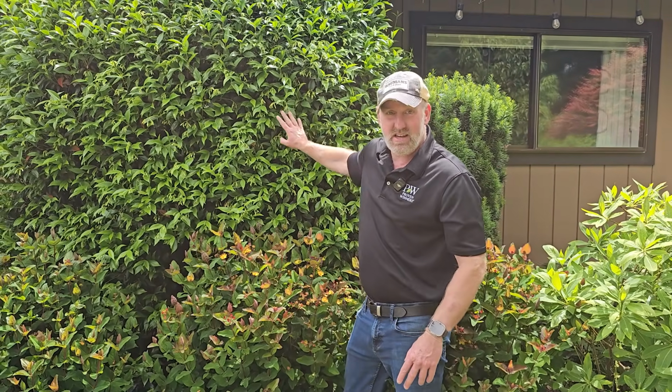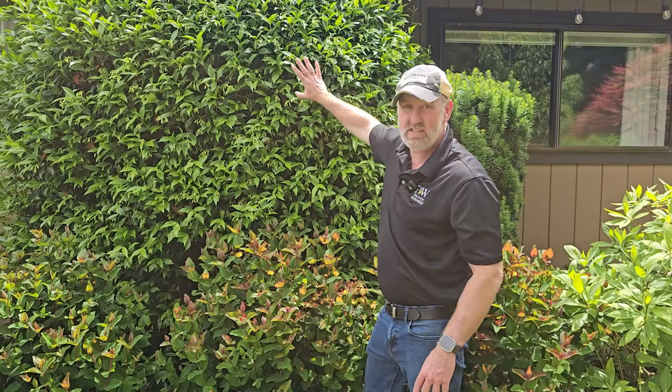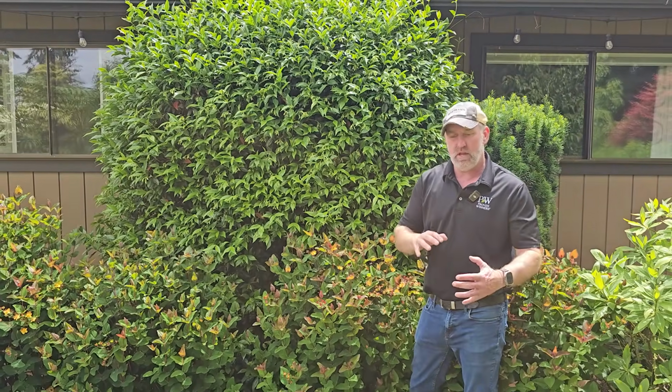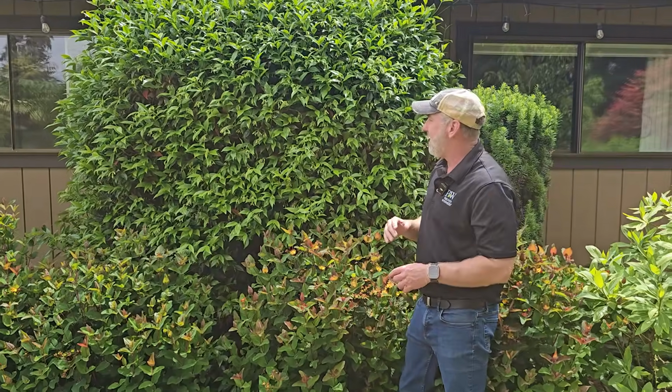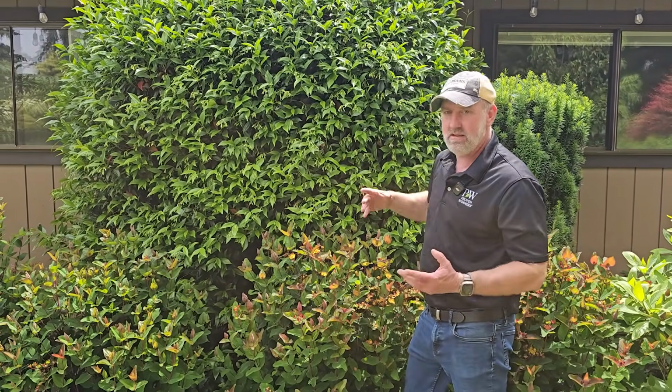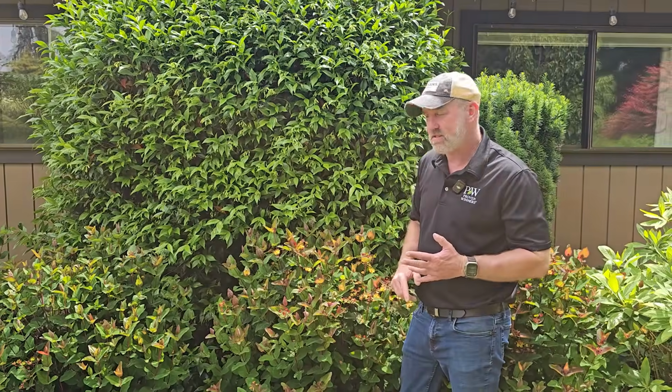Well, jasmine does. It likes to have a trellis. This is actually on a trellis in the back, but it can easily be pruned into a shrub or a tree and still be just fine like that. I mean, it literally checks every single box.